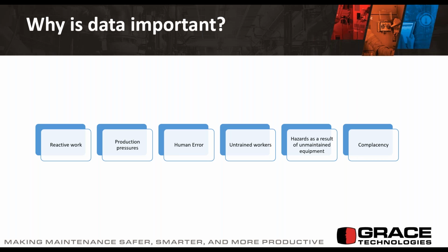So the primary things we identified were these categories. One is reactive work. Next is production pressures, then human error, and untrained workers, where the workers are not properly trained on the equipment or don't have the proper skill sets to do that. And then hazards as a result of unmaintained equipment is one criterion. And the last is complacency of the workers themselves. So if you look at all these things, the two that really come into highlight are reactive work and hazards as a result of unmaintained equipment, right?